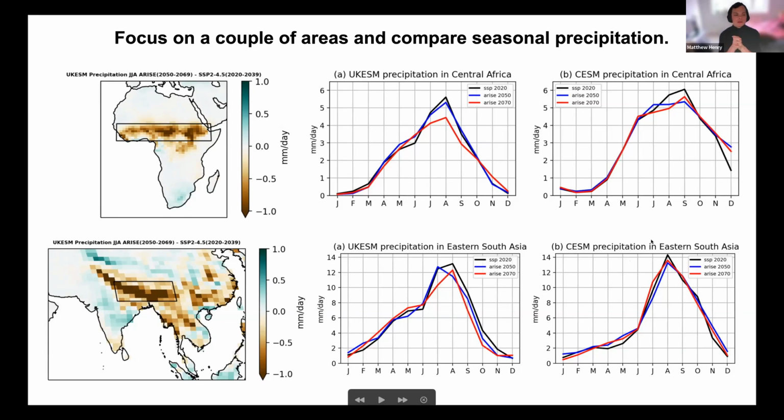So that could be due to this quirk in the algorithm that increased the precipitation at 15 North, which could have led to a shift in the ITCZ, and then these changes in precipitation in tropical land areas. That I have yet to fully investigate.